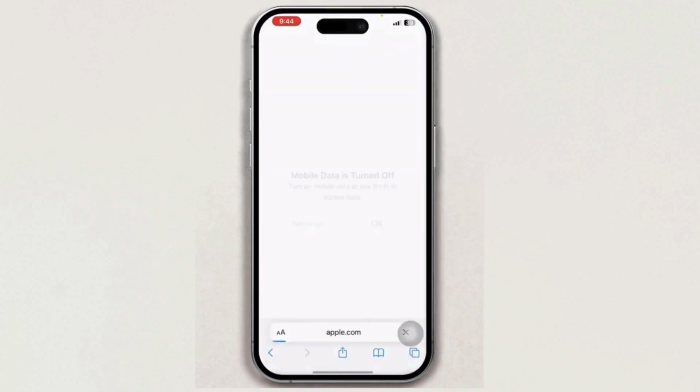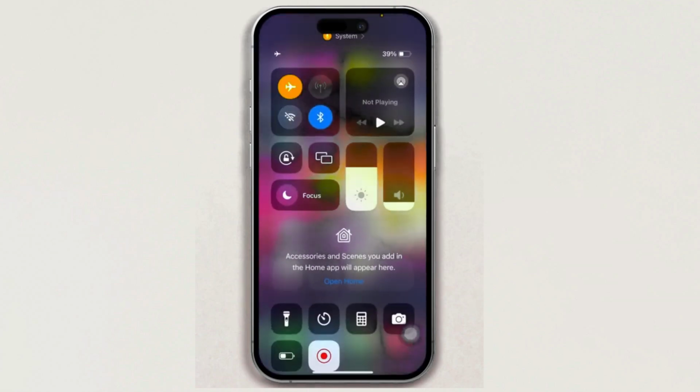Open up a browser and go to any website you wish. If it's not loading, then turn on the airplane mode for 10 seconds, then turn it back off. Or you can switch the network Wi-Fi to mobile data or mobile data to Wi-Fi.